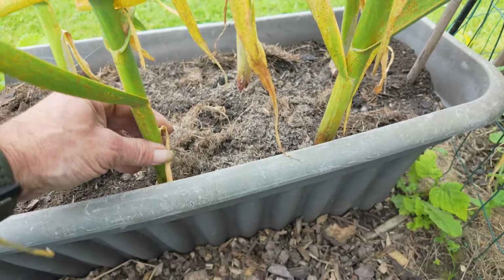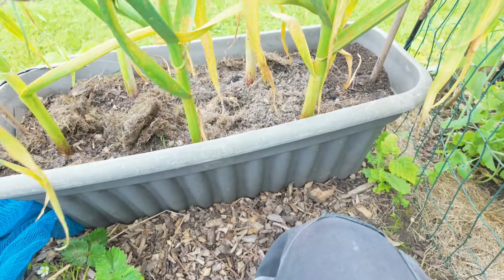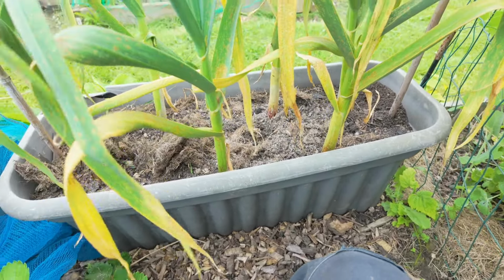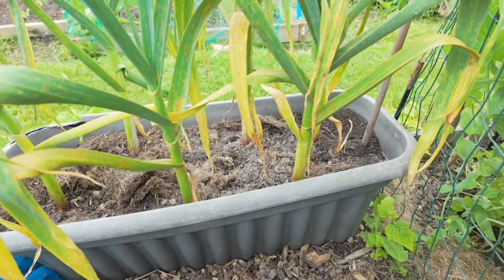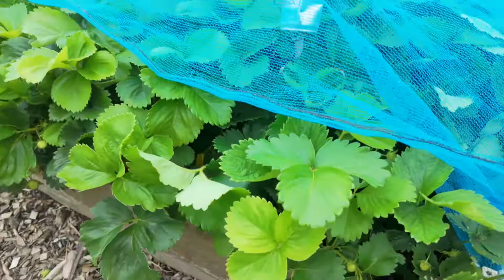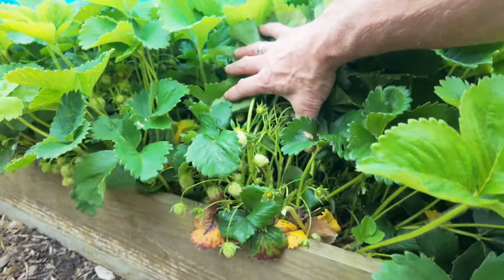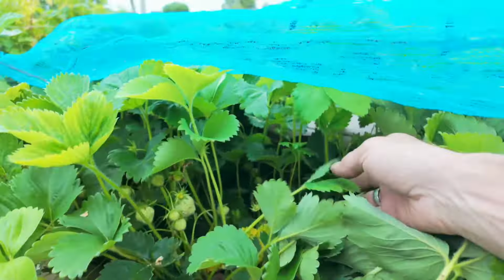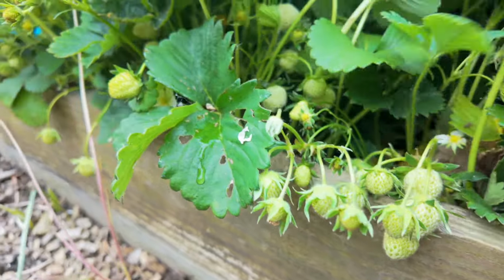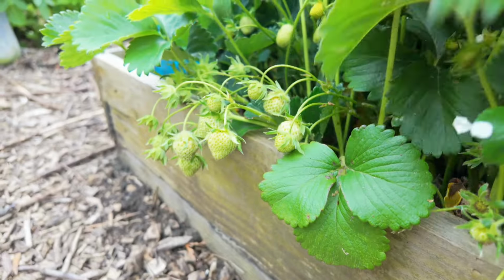Oh, this garlic in here is doing okay as well. I thought it was soft neck, but it's hard neck. And this didn't have much rust on it actually, not that long ago, but it has a lot of rust on it now. But the strawberries, I'll end the video with one last look at all these strawberries under here, because they're doing fantastic. Ooh, look at all them. I just hope, oh look at that, the rats don't get them.